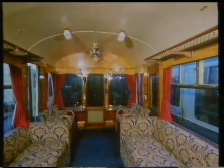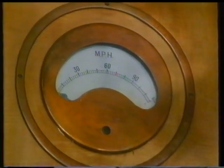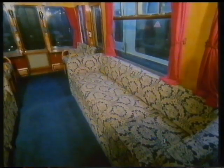The particular artists, if one can use that word, were the carriage finishers who did all the interior work, and the carriage trimmers, who you would understand as upholsterers, who did absolutely magnificent work.